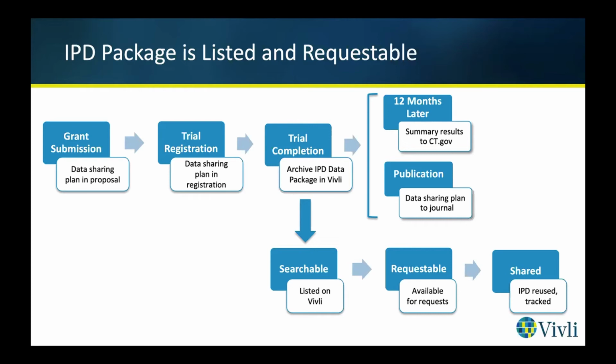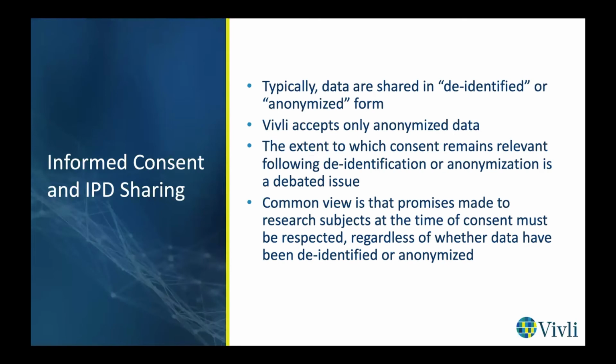Some of the questions that often arise when people think about sharing the data is how to be thinking about informed consent. Typically, data are shared in de-identified or anonymized form. Vivli accepts only anonymized data. The extent to which consent remains relevant following de-identification or anonymization, there are many different views on this, but I think the dominant common view is that when you make promises to the research subjects at the time of consent, those must be respected regardless of whether the data have been de-identified or anonymized. It's just being true to our trial participants.